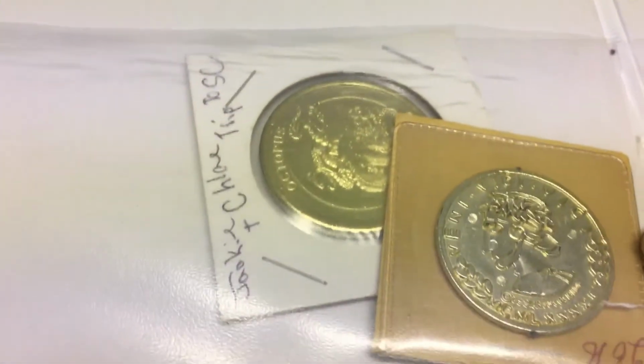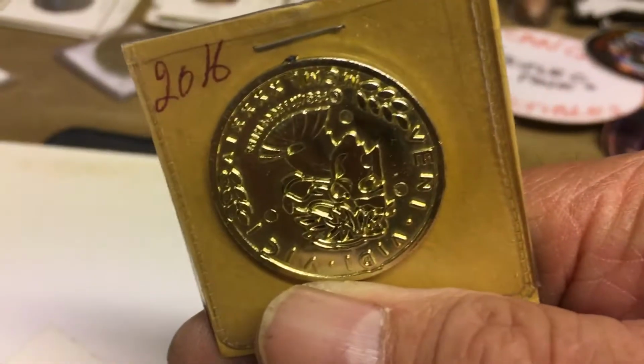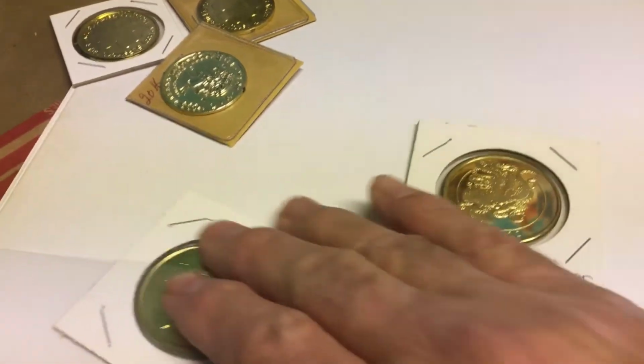And there was another one. Like I said, this one is plastic. These two come from the aquarium.